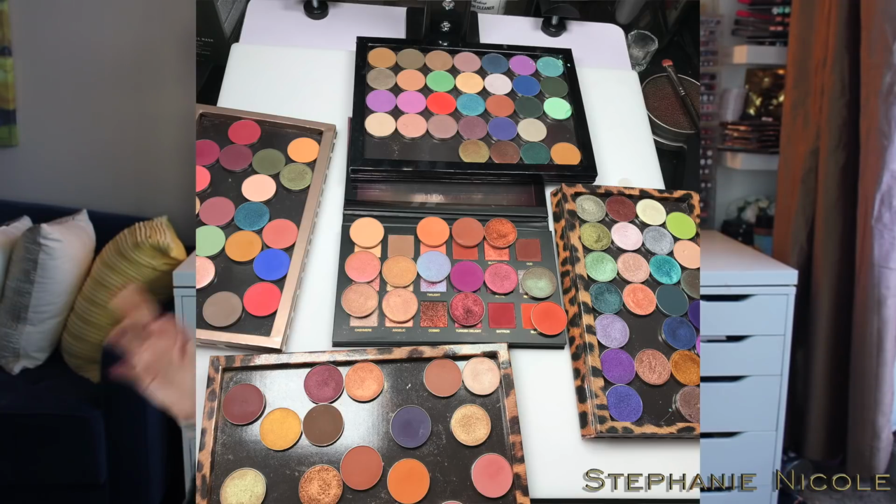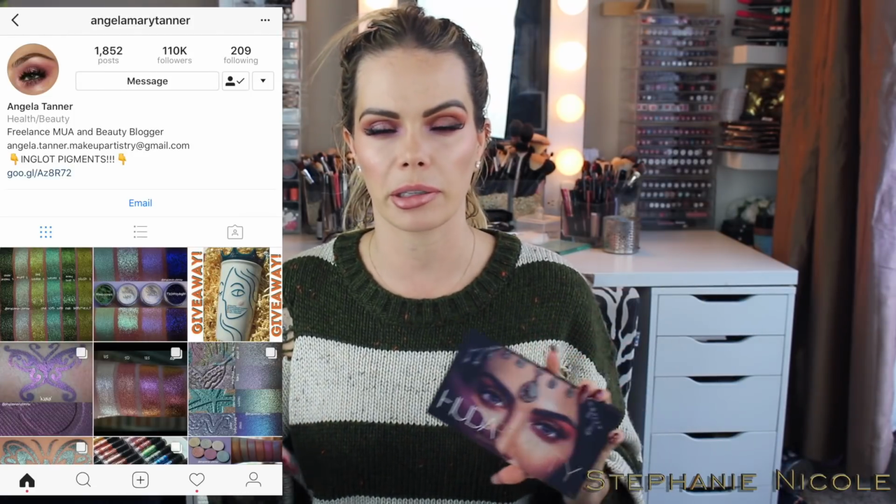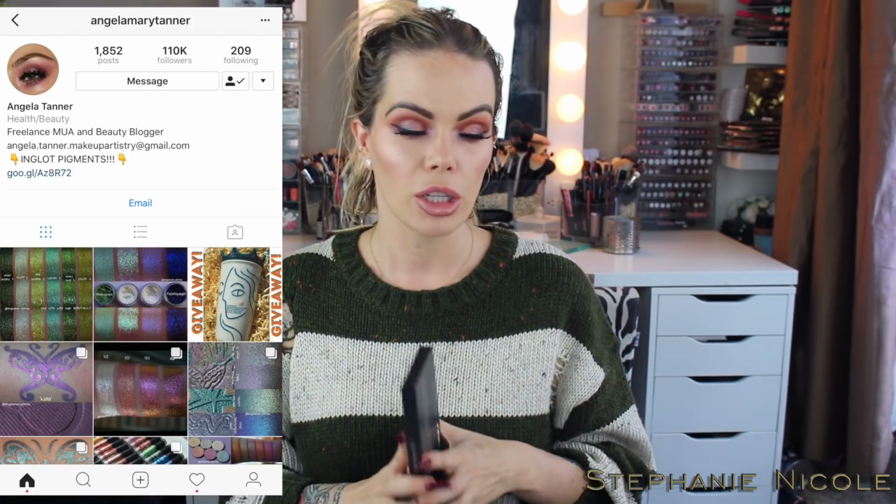I went through and I started trying to find dupes for this. I will show you in some swatches some comparisons, but I'm going to link Angela Tanner's page below, her Instagram. She's awesome at finding dupes. I swear my eye starts twitching. It's just so many shadows to go through, and little slight nuances of these shadows can make it very time consuming to find them, and she does a great job. So she has all dupes listed on her page, so I'll link her below. You guys should go check her out if you're interested in that.